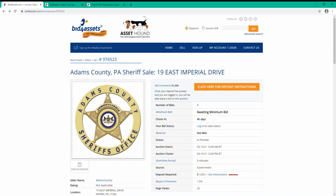To be clear, if you are the high bidder on an auction, but the reserve price is not met, then you will not be purchasing the property. You'll need to bid until the reserve price switches from not met, you can see that indicator right here, over to met. And at that point, you would need to be the high bidder when the auction closes in order to win the auction and purchase the property.